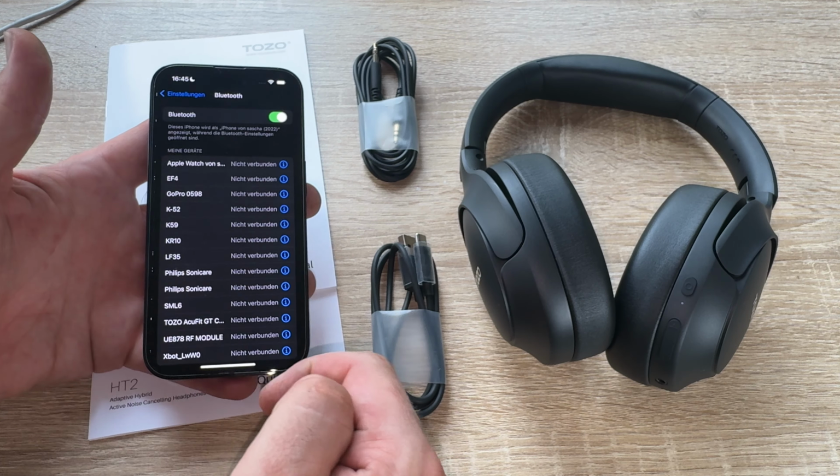40 hours playback time with ANC on, 60 hours of playback time with ANC off. Ultimate endurance up to 60 hours. Personalized sound stage if we like. And a lot of colors are on the market. These are the TOZO HT2 hybrid active noise cancelling headphones.